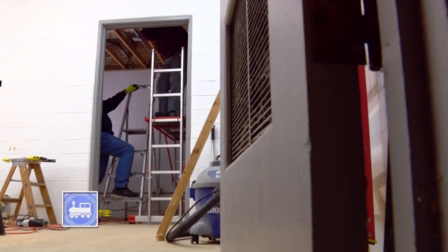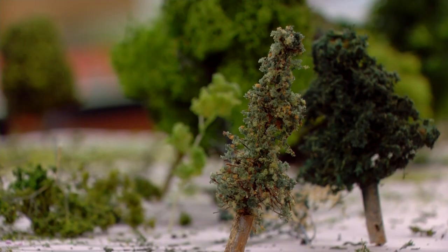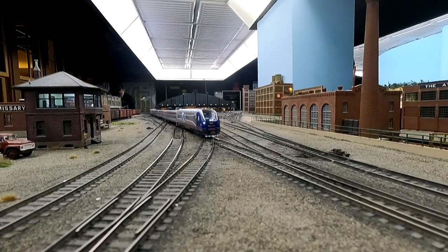The work on the railroad is never done. All this pipe from construction. Okay, so we're making treetops. To landscaping. In the end, you wind up with almost a top of a forest. It's all in service of keeping the trains running. As our starting point is our main Union Station.